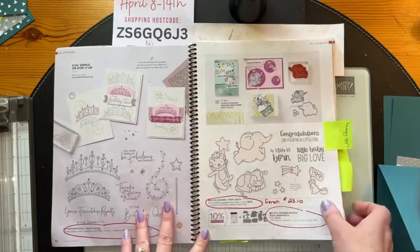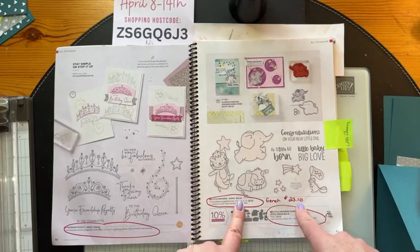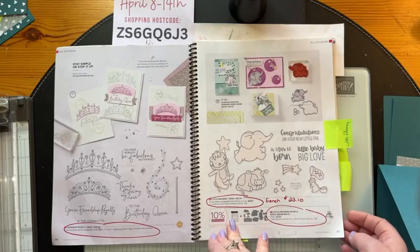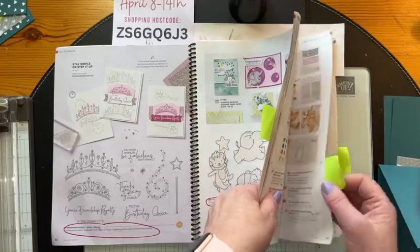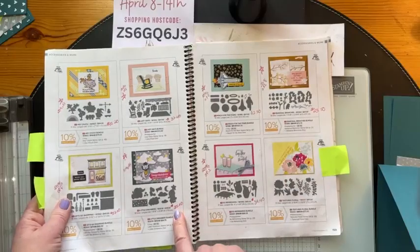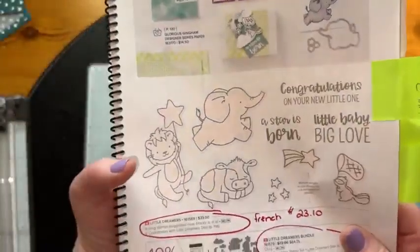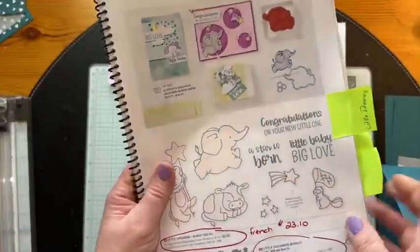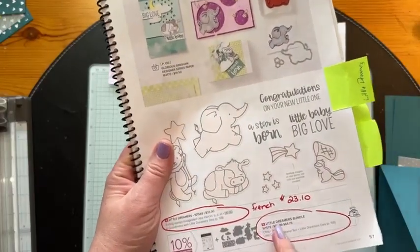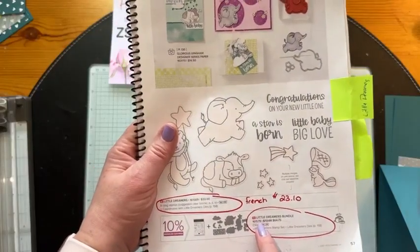I agree. Now, the French stamp set is on sale for $23.10. The English is not on sale. It's $33. However, if I turn to page 158, the dies are on sale. The dies for the Little Dreamers are on sale for $35.10. But I would still recommend getting the bundle. Let's do the math. $35.10 plus 33. It's still cheaper to get the bundle. Yeah, put the bundle in. So the bundle number, if you're writing this down, 161579. Diane says you have that set.